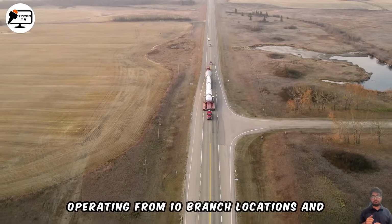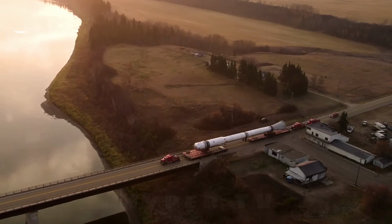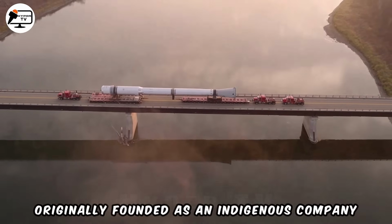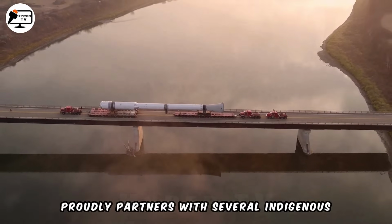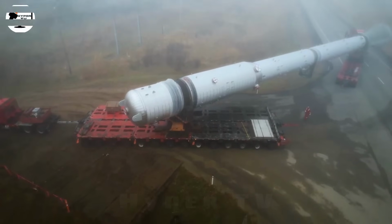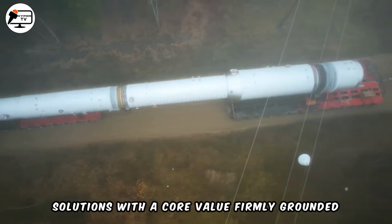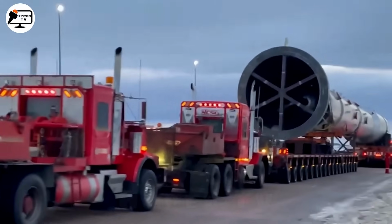Operating from 10 branch locations and employing approximately 400 people, NCSG, originally founded as an Indigenous company, proudly partners with several Indigenous groups throughout the Energy Corridor of Canada. The company's core purpose is to inspire solutions with a core value firmly grounded in safety.